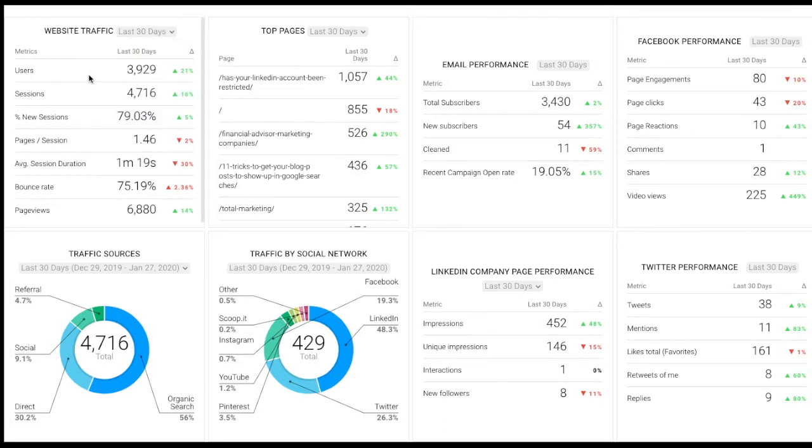The most common metric to track from a marketing perspective is website traffic. This is all coming from Google Analytics, which we connect to your account when we set up your account. We connect it to your website, and that's how we can see all of this traffic. You can see here how many users came to your site and the difference from last month. You can see this site traffic is up 21% this month. Sessions is about the same thing.